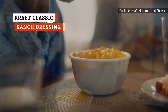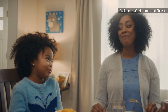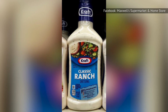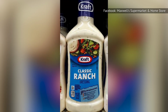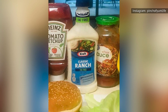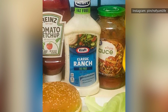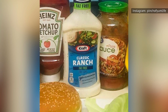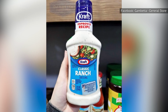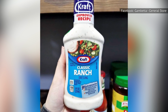When you think of Kraft products, you probably think of their mac and cheese, but don't skip over their salad dressings, specifically their ranch. The Kraft Classic Ranch dressing is seriously tasty. Once again, Kraft proves that a brand doesn't have to be fancy or organic to make a good product, and their ranch is the perfect example of that. While some die-hard ranch fans will prefer another brand, plenty like Kraft more.